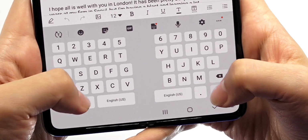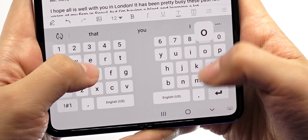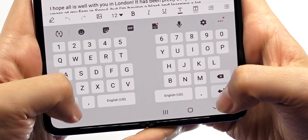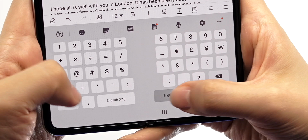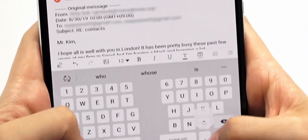And this news out of Korea says that at least the bigger producers that are producing parts for the Fold 2 will begin production. And that means that even as early as the next few weeks into June, we may actually get some parts leaks of the Galaxy Fold 2 and see what it looks like for real.